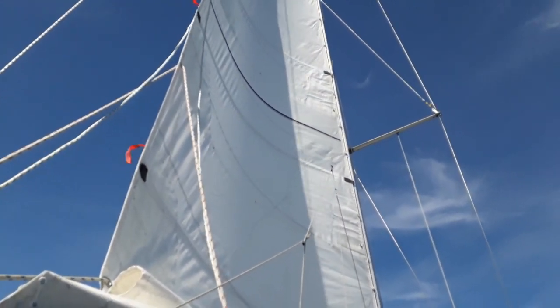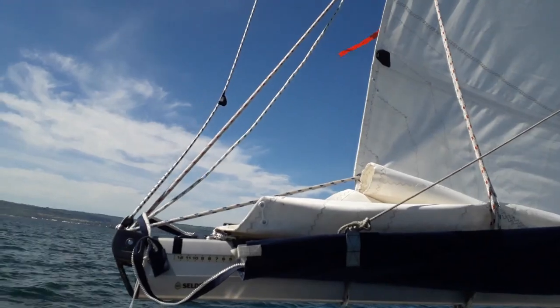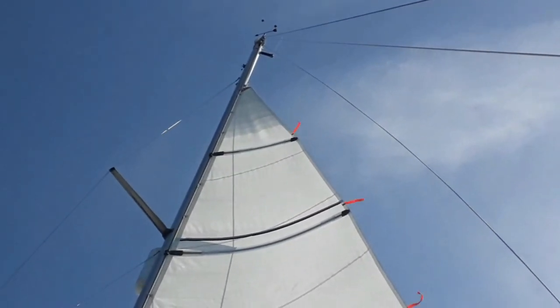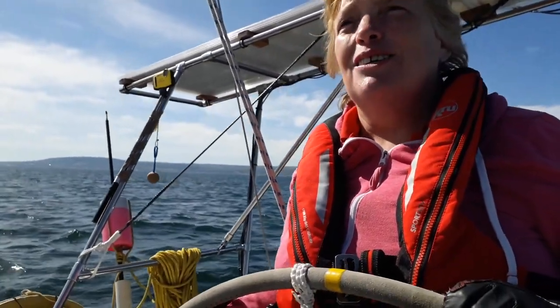Look at my telltales, looking very good. Obviously I'm getting something right, but not quite perfect yet, but we'll get there. It's a glorious day here in Belfast Lough. It's clear that our instruments will need to be recalibrated, because I'm looking at my Windex and I'm exactly where I want to be for close hauled. According to my instrument down here, I'm less than 30 degrees, so I think something's badly amiss. So I'm going to have to learn how to recalibrate my Raymarine wind instrument.